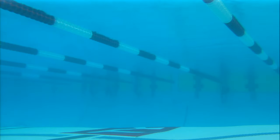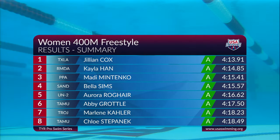Summary now for the women's 400 freestyle. Your top seed will be Jillian Cox from Longhorn Aquatics ahead of Kayla Hahn, Maddie Mintenko, Bella Sims, Aurora Roghair, Abby Grottle, Marlene Collar, and Chloe Stepanek at 4:18.49.